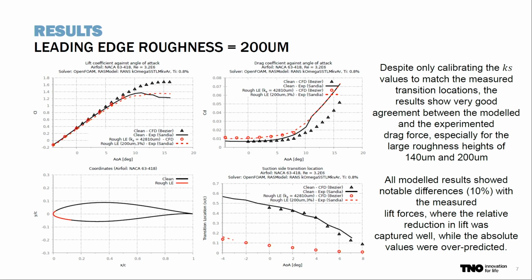If you look at the left bottom corner, we have the coordinates of the section with the region where we applied this roughness to mimic the experiments that were done at Sandia. What I want to highlight here are these red symbols with the red line on the top right corner, the drag curve. It shows that this model was able to predict the drag increase due to having a rough leading edge. And predicting drag with CFD is quite a task. I was really impressed that we were able to capture this detail and catch this increase in drag. On the other hand, on the right bottom corner are the transition locations, and we can see that the model and the experiment really coincide with each other.